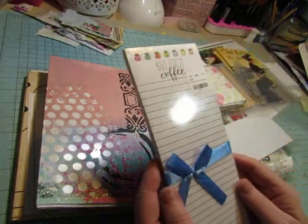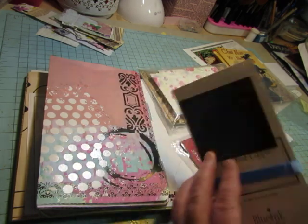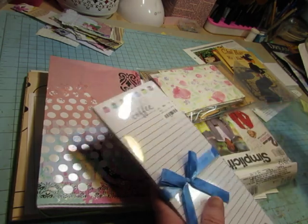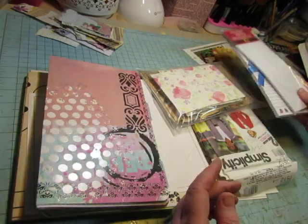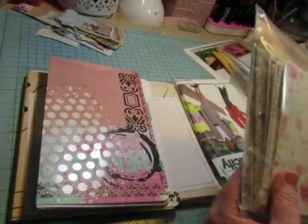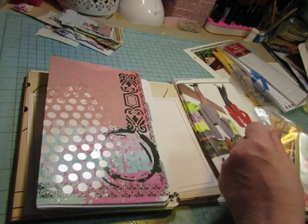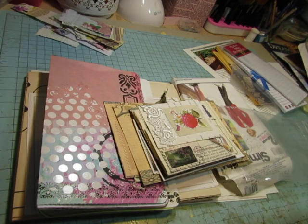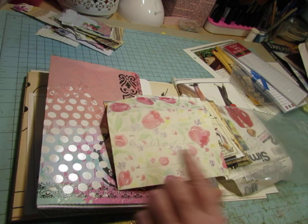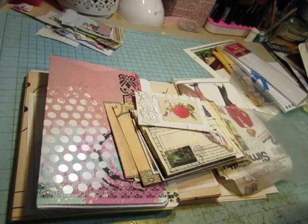She sent me this little list paper. It says, but first, coffee. I love to use these kinds of things for journaling spots. My never-ending Christmas list. Perfect for Christmas journals, which I'll also be starting soon, believe it or not. Here's my note. It's a beautiful envelope. Alright, so this is a two-sided letter, so I will read that later.